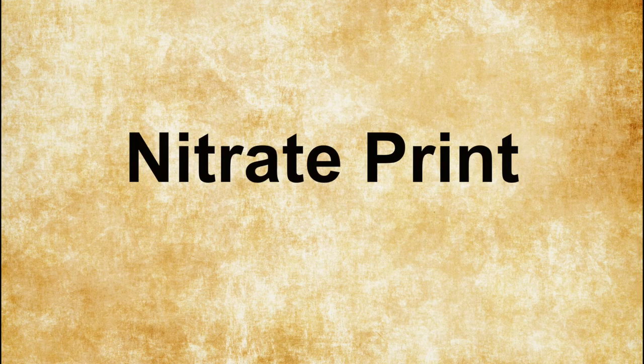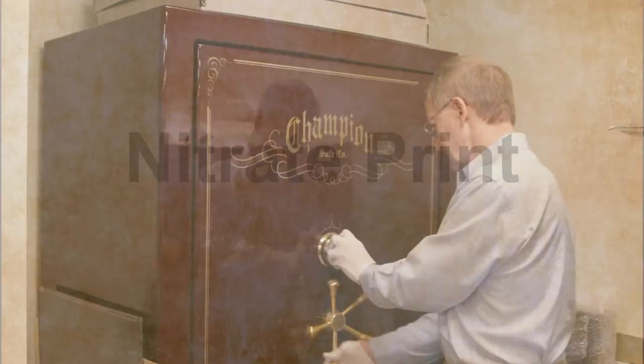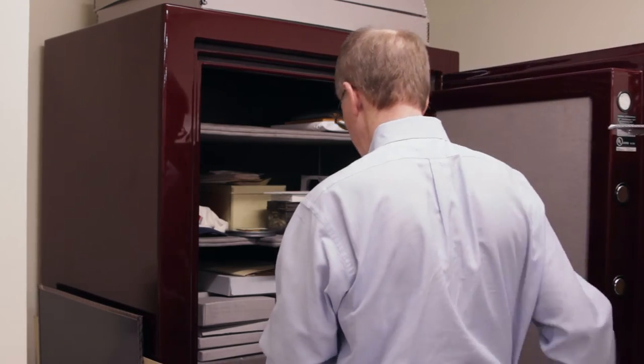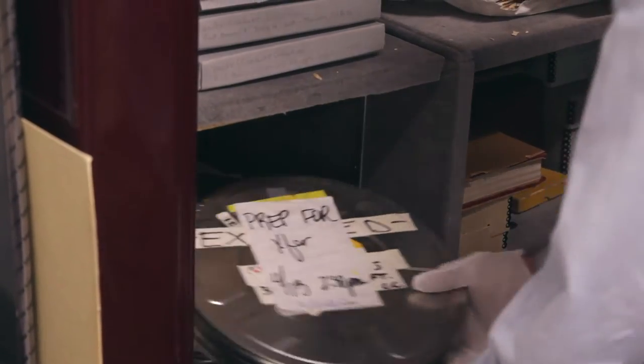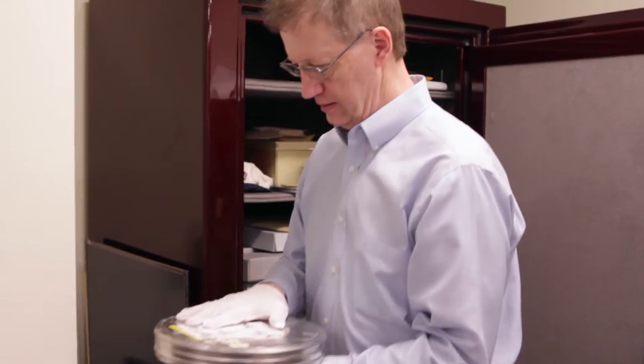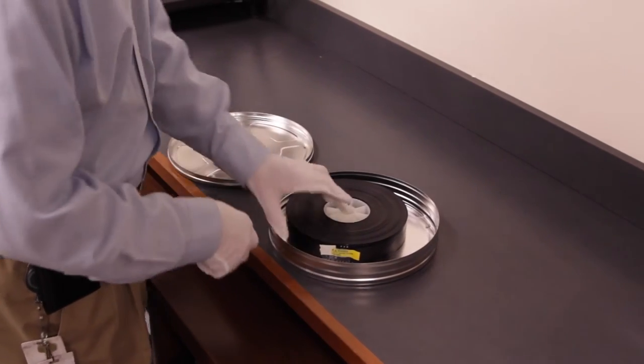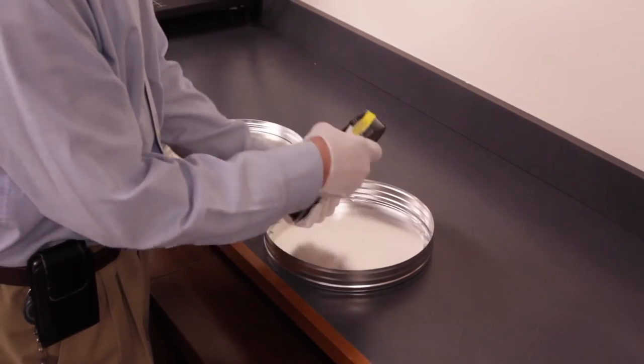One particular piece of media stands out from the rest of the Metro Archives collection. This is a 35 millimeter film from the 1933 Nashville tornado. This is the only known film footage of the tornado aftermath in existence, making it extremely rare. The film is made of nitrate and is highly flammable. By law, it must be stored under specific guidelines.